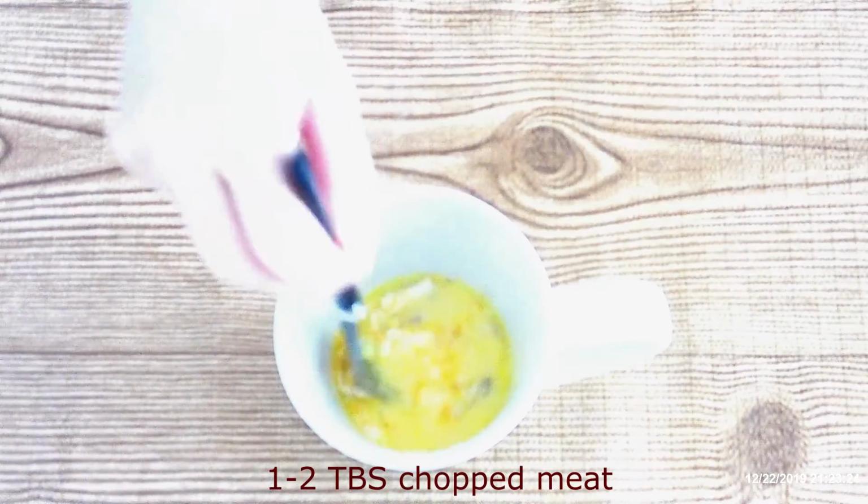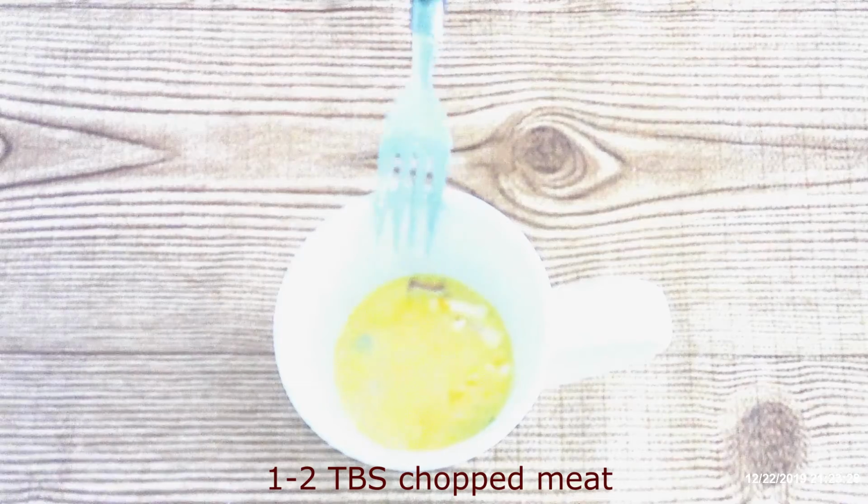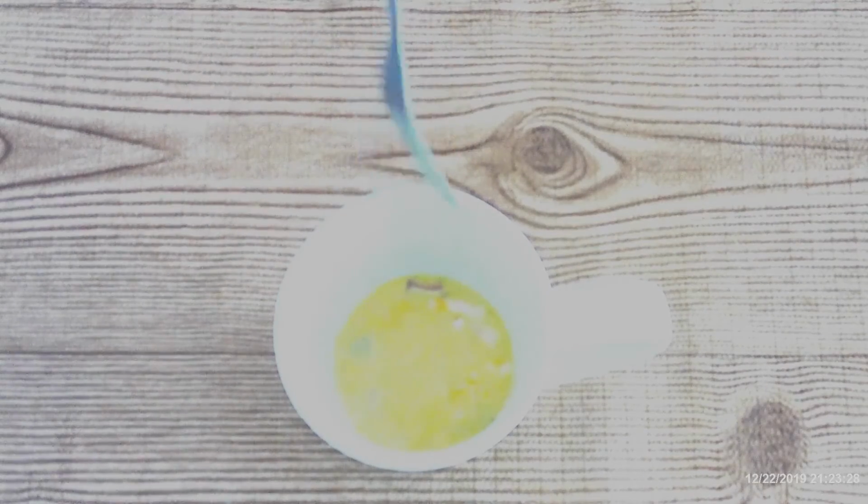Add 1 to 2 tablespoons of chopped up deli-cut meat or bacon. I like to use deli-cut ham and I just chop it into real small pieces. Then lightly sprinkle seasoned salt and seasoned pepper over the top. Gently stir to fully distribute the seasoned salt and seasoned pepper and to coat the meat completely with the mixture.